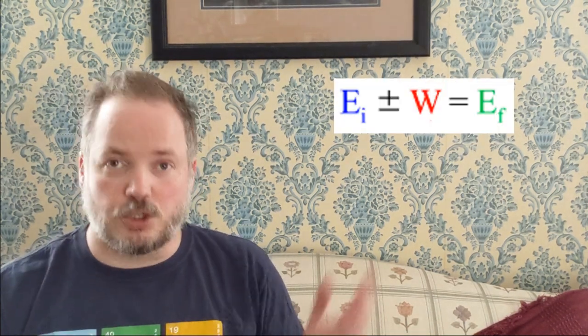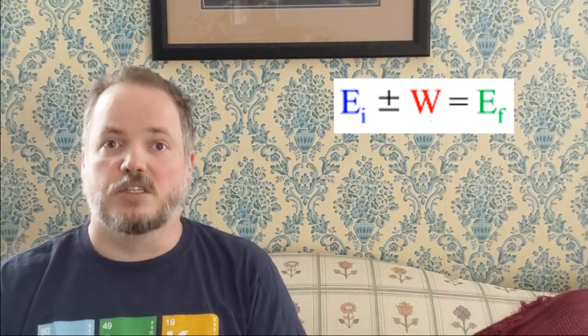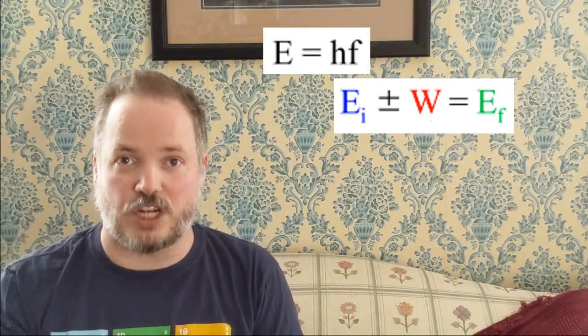The math on this is actually shockingly easy. Once Einstein realized that it was individual particles doing work to give kinetic energy to individual electrons, all he had to do was apply the work energy theorem. So you know what that is. Initial energy plus or minus work equals final energy, right? Okay, so what is our initial energy? It's the energy of the photon coming in. Planck tells us that's hf.